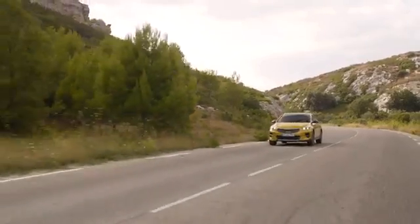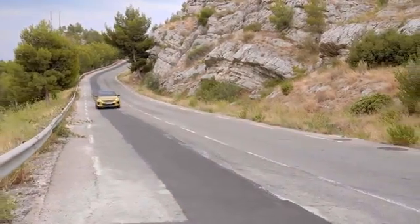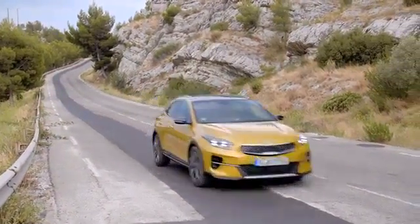Our car features the 1.4 litre 140 horsepower petrol engine, and that offers you a maximum torque of 242 Newton meters. And that is combined in our car with a 7-speed automatic gearbox. And this is a very nice package because that's powerful enough to accelerate the car in 9.5 seconds to 100, and that offers you a top speed of about 200 kilometers per hour.